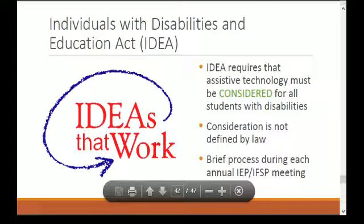And the IDEA requires that states provide a free appropriate public education, also known as FAPE, including related services for children with disabilities. The law requires schools to provide necessary assistive technology devices and services to help children with disabilities receive an appropriate education. So to that end, every child with a disability must be considered for assistive technology.